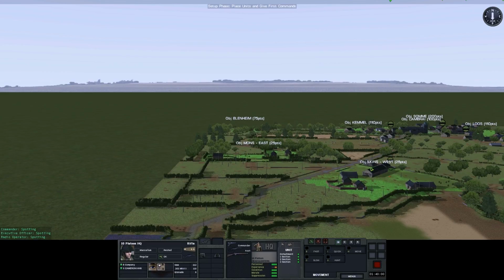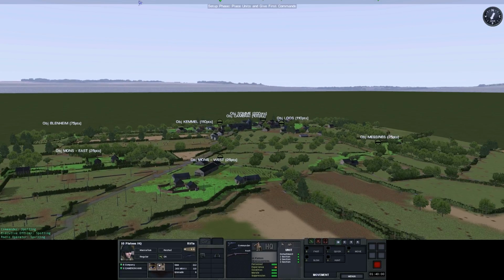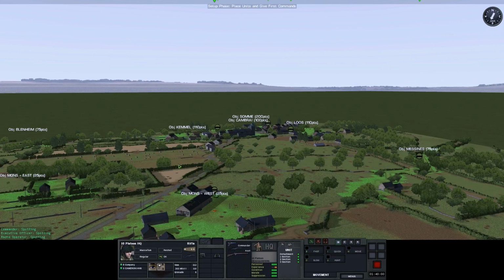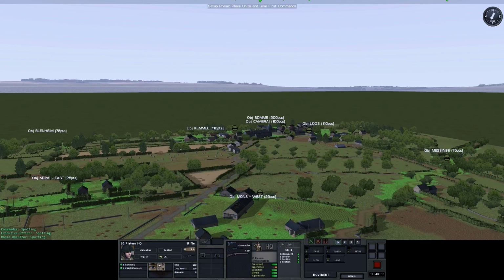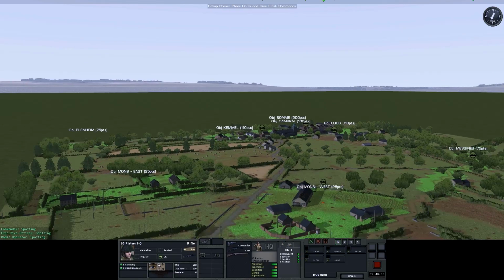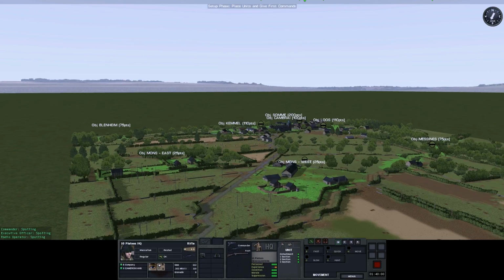You'd have to take Mons West first. Get one platoon in there, then get another platoon in Mons East. So you've got 2 platoons straight away bottled up. And then you've got your reserve pushing forward. It'd be very difficult. Well, I suppose you could bring that Churchill up and just shoot into Mons East and also Mons West. It's a possibility.